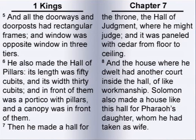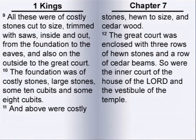And the house where he dwelt had another court inside the hall, of like workmanship. Solomon also made a house like this hall for Pharaoh's daughter, whom he had taken as wife. All these were of costly stones cut to size, trimmed with saws, inside and out, from the foundation to the eaves, and also on the outside to the great court.